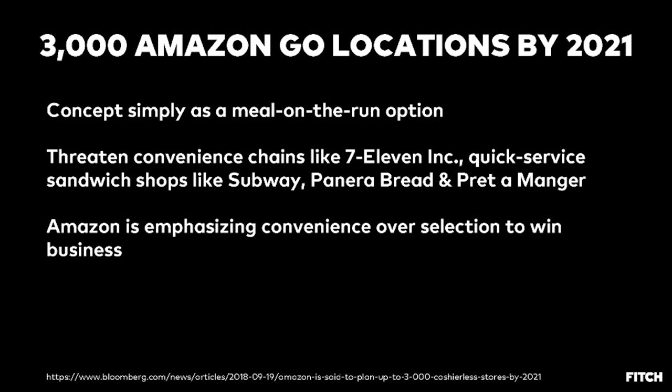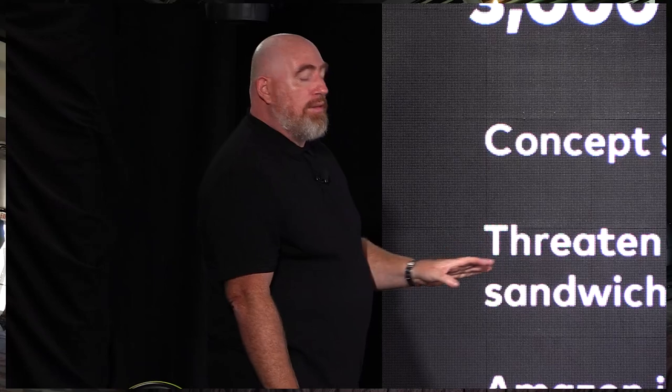And we've all been reading and seeing these headlines the last few weeks of Jeff saying that his ambition now, if they can land the technology so it's scalable at the right price, is to get to 3,000 stores. The one I went to in Chicago was very much about meals on the run.